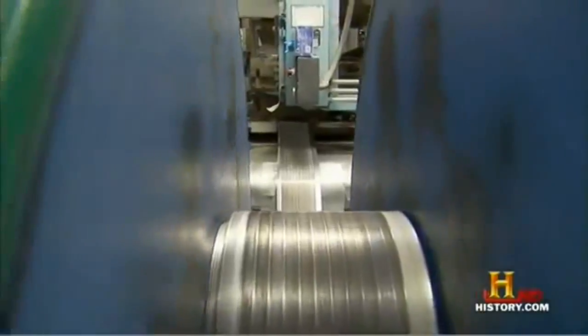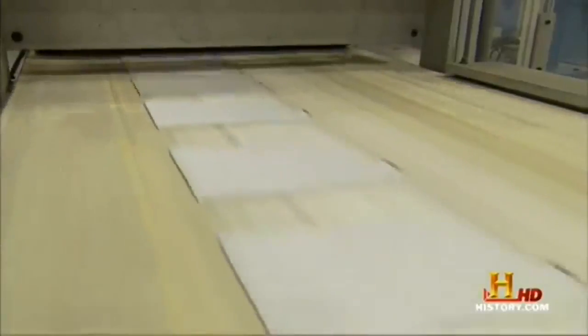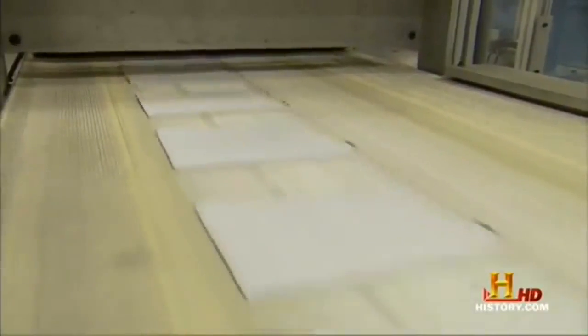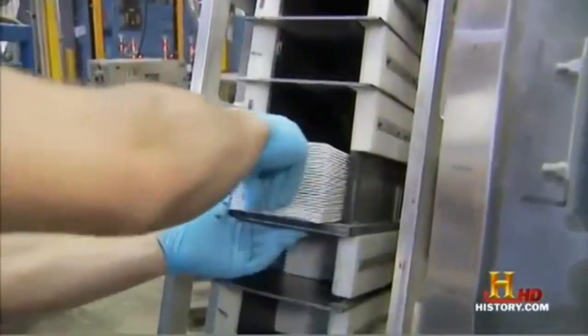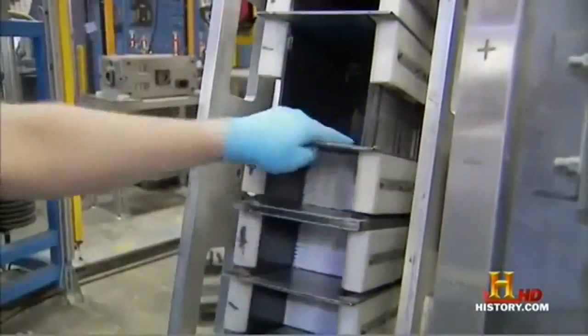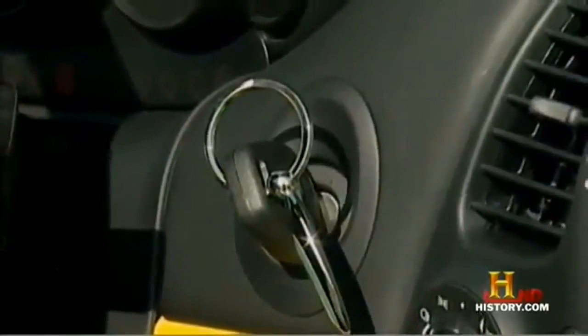The lead plates made here are just over 1 millimeter thick, up to 5 times thinner than those in conventional car batteries. A thinner plate allows EnerSys to fit more plates into each cell, and that can make a huge difference. More plates mean more surface area. More surface area on the plates means that it's able to deliver more energy faster, and that means more reliability in starting your vehicle.